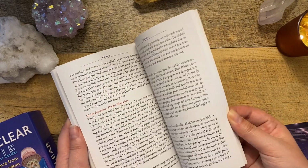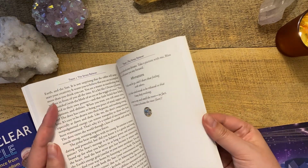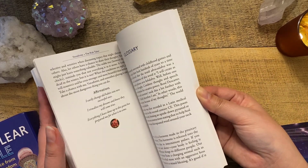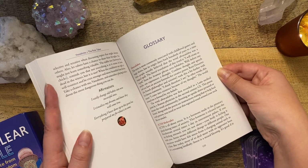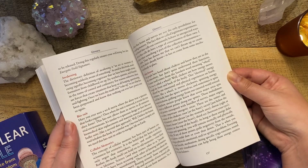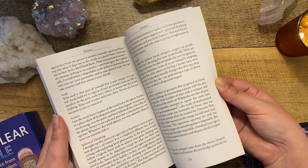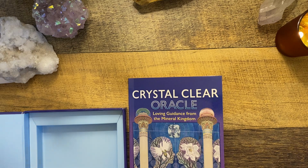It's a nice amount of information. I think if you're new to crystals, or even if you're not, this is a nice companion. I think I have enough crystal decks, so this one will probably get passed along to someone who could use it. There is a nice gallery. Oh my gosh, I've been talking too long, and this is after working all day. We have a glossary. So this looks like a really nice reference book, to be honest. It's pretty substantial, nice and thick, at 163 pages. So this is also new, the Crystal Clear Oracle.